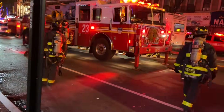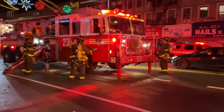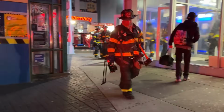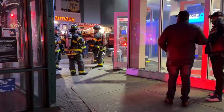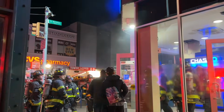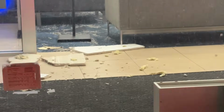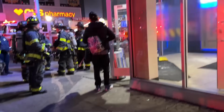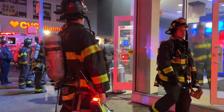They might release some of these units, but I'm not sure. Looks like Tower Ladder 23 is going back uptown. Do we have any initial info on 8372? Alright, it looks like they're releasing a couple of units for now. This time, possible person jumped off the overpass on the FDR. We got another plan. Let me just show you some of the debris in there. Heading back to 8372, you locate southbound on the FDR Drive at 8017 for a jumper.